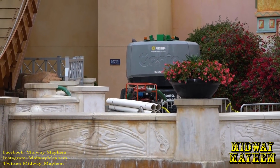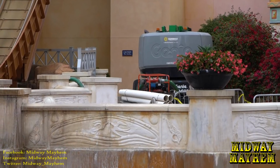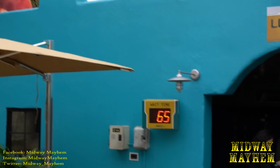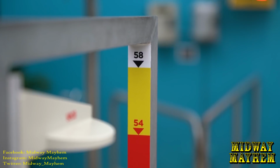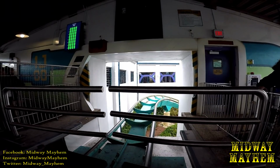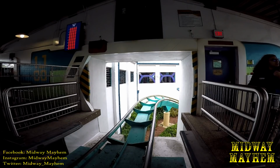Only noticeable changes that I can see so far is a lift over here with a little bit of irrigation piping, it looks like, and the lake is drained. That's it. Kraken Unleashed. 65 minutes. Ouch. And just for your information, yes, they are still enforcing the 58-inch height requirement for VR. Big traffic explorers and beware the Kraken.